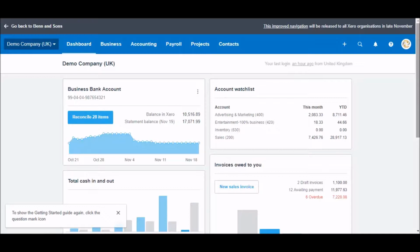So the first thing that you can see on here is your business bank account. You've got an accounts watch list. So this is your main nominal codes, chart of account codes, whatever you want to call them. They are on here. So say, for example, you employ staff and you want to keep an eye on what your staff costs are. You can keep wages on your account watch list, so you can see how much you've paid so far in wages this month and what your total is in the year to date.